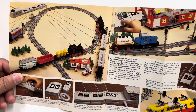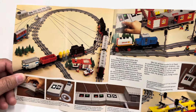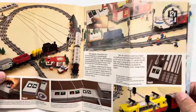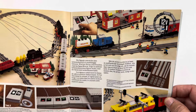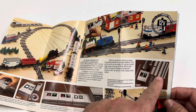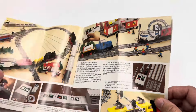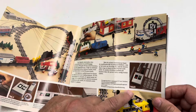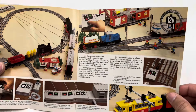It's so you can run multiple trains on one track and stop one train when you want to keep the other one going and things like that. So it's just really a fascinating system there. And I think this is explaining some of that. That's the pack where you can control the block sections. This is the one if you want to have multiples. The 7860 is the one you want.